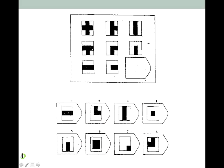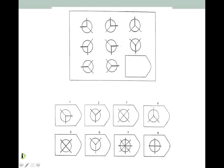So take a second to try and solve this one. The answer for this one is 4, because we are slowly reducing the number of pieces going across and down. So after we take off all of our pieces here, we're left with only the one in the middle for 4. This is one of the last problems on the Raven's matrices and is one of the most difficult, if people actually make it this far. So the answer is 3.